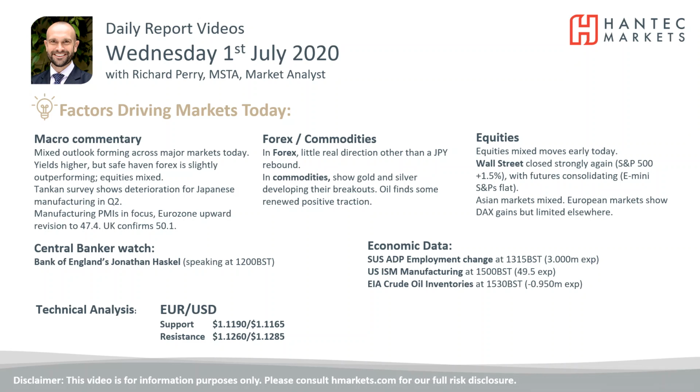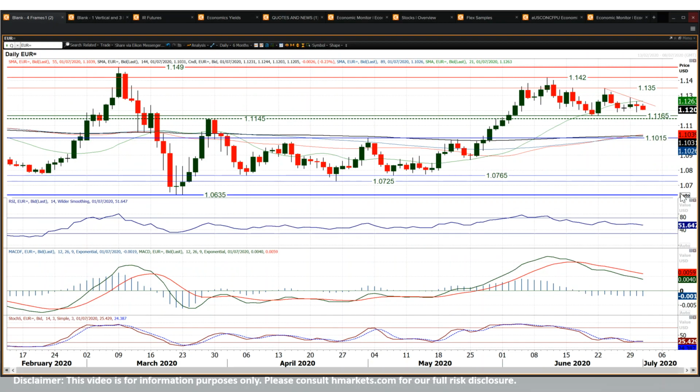Looking at Eurodollar, just across the course of the past week, we've seen a bit of a mixed outlook, really. We've not really seen a great deal of direction. It picked up off the support of 1165. Two strong bull candles, two strong negative candles, a doji, and then basically two candles that cancelled each other out. Now, that's before this morning.